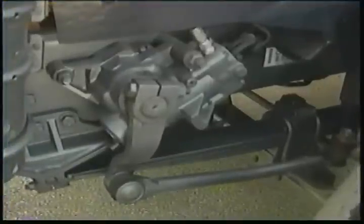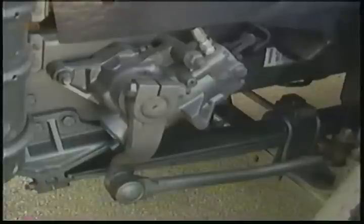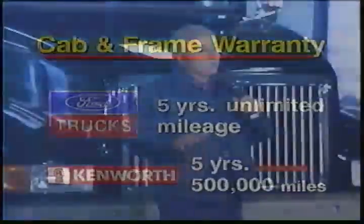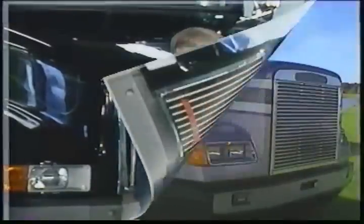The Aeromax has 58-inch front springs of a parabolic taper leaf design, which offers some improvements over regular taper leaf. Warranties comparable between the two, except that Ford does have 5 years unlimited mileage coverage for the cab and frame, as opposed to 5 years, 500,000 miles with Kenworth, and Ford has some ESC coverage that Kenworth lacks.